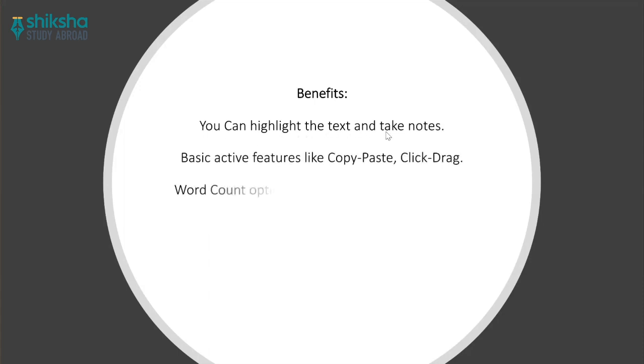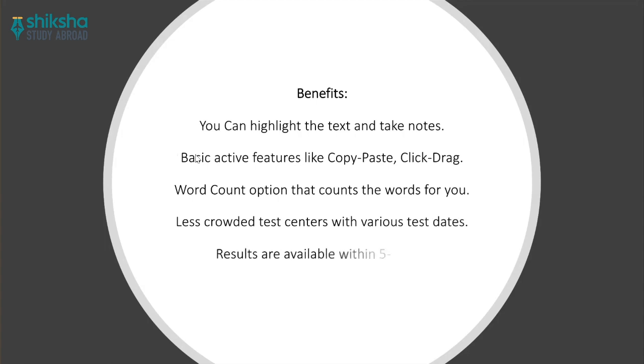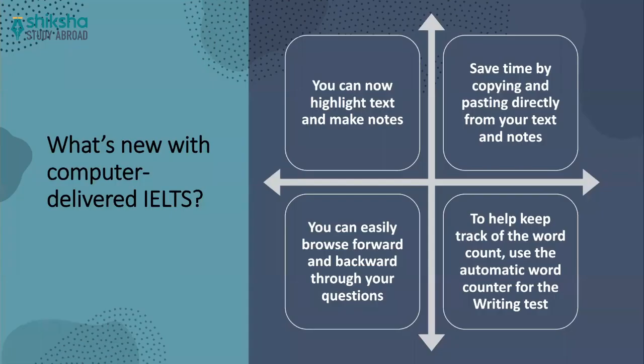You can highlight the text and take notes. Basic active features like copy paste and click and drag are also available now, okay? Word count option that counts the words for you. Less crowded test centers with various test dates. Results are available within 5 to 7 days. Okay, so these are a few of the benefits of CBT, that is computer-based test.